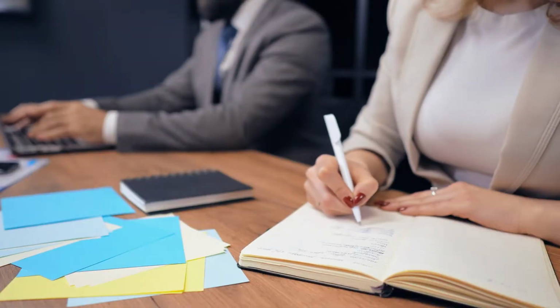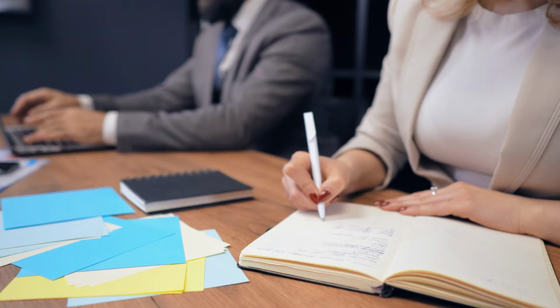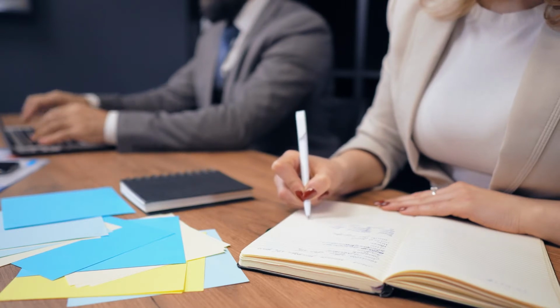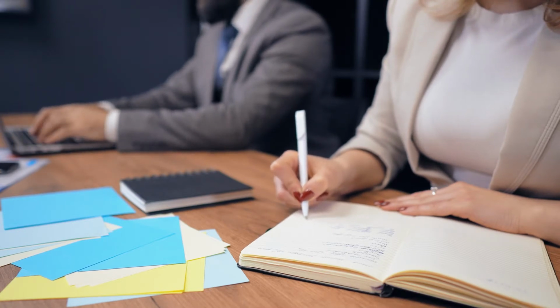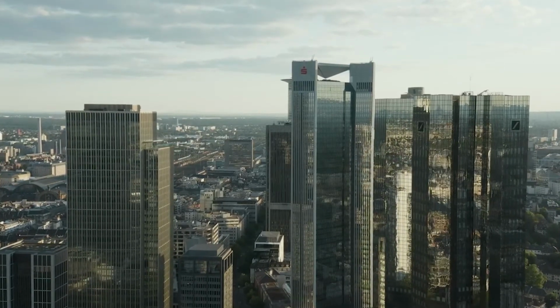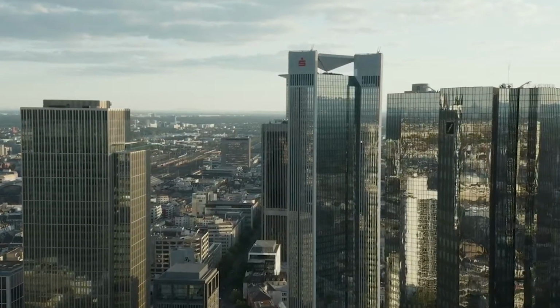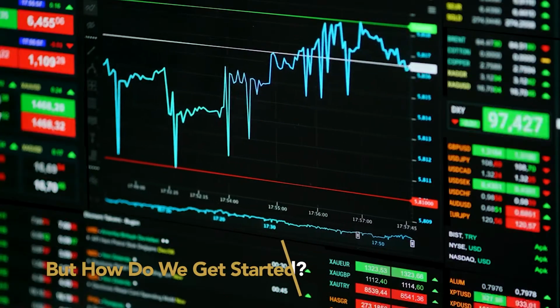While a normal individual would presume that a country's economic dynamic and their own currency strength should be the most important factor determining its price, that isn't the case. A survey conducted in 2019 found that the schemes of large financial organizations were the most important element in determining currency prices. But how do we get started?